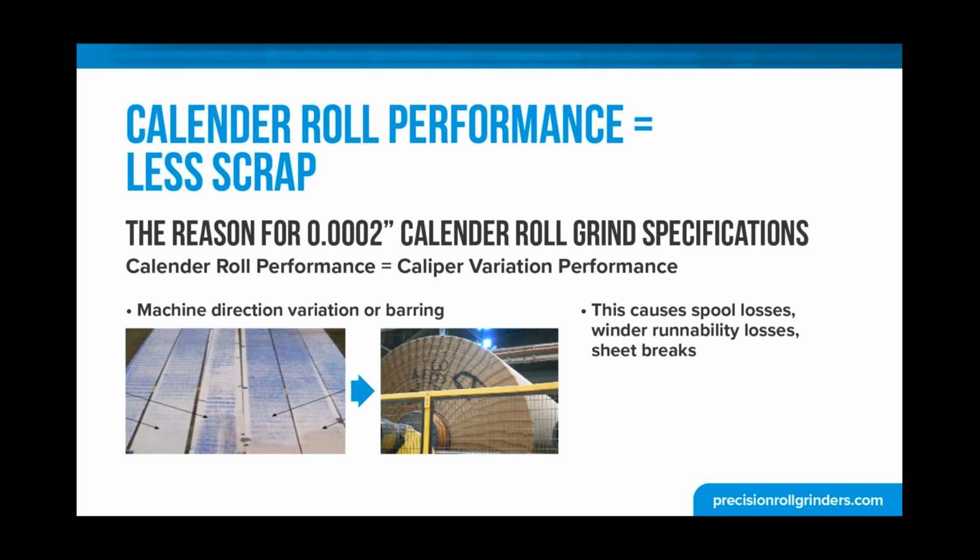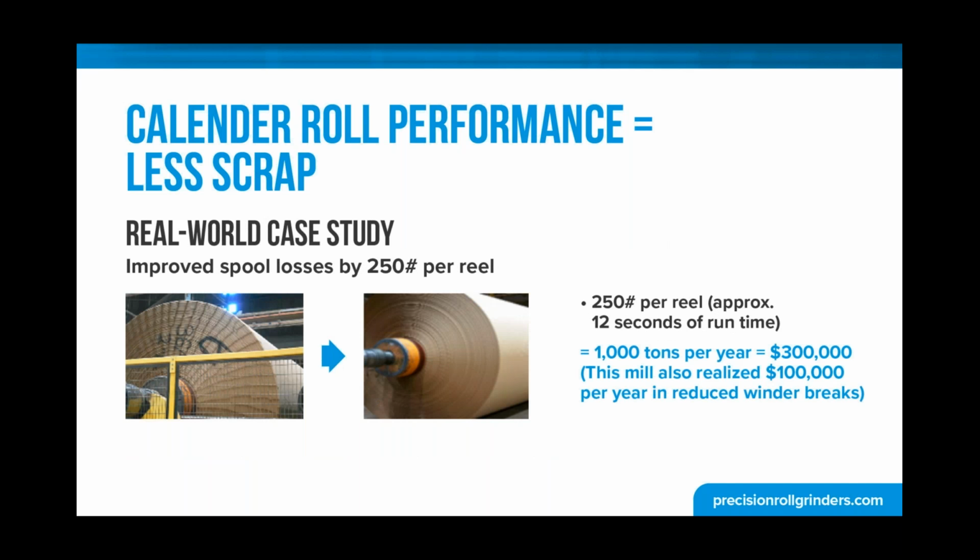And we'll talk about that in another slide or two. There's some other ancillary things that this can really help. Less scrap. Right at turn up, if there's spool losses because the sheet's wanting to wander, sometimes that can be directly correlated to calendar stack performance. Being able to reduce the amount you run back into the dry end pulper is a big cost for mills. It can also translate downstream to winder runnability.